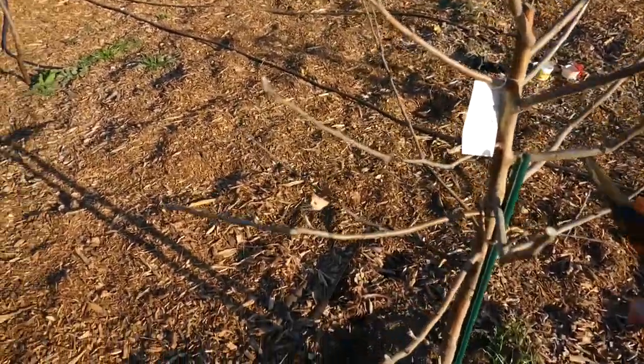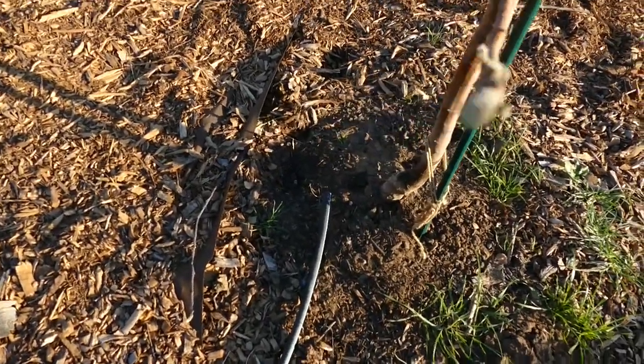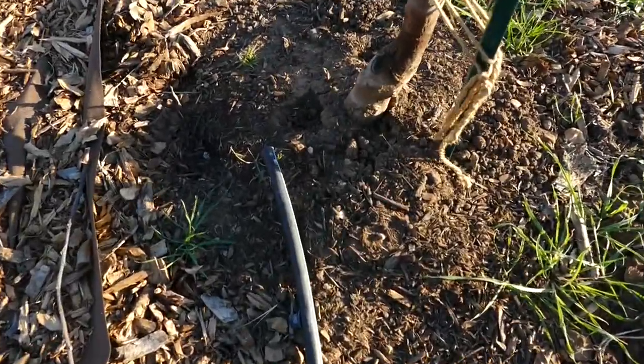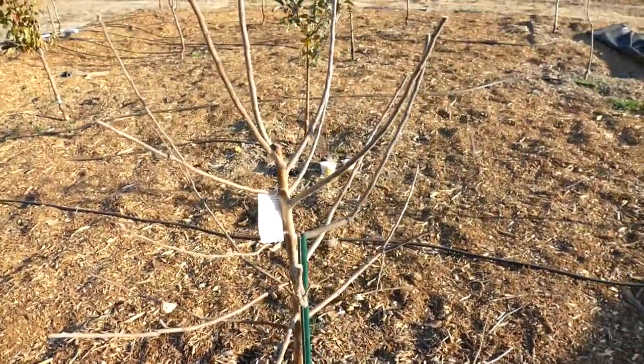And yeah, this does have a stake in it, because without the stake, it wouldn't even sit up. This thing might even just be dead, but look at it. It might be dead, but whatever. I'm just gonna try this and hope for the best.